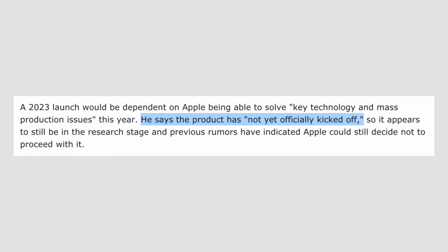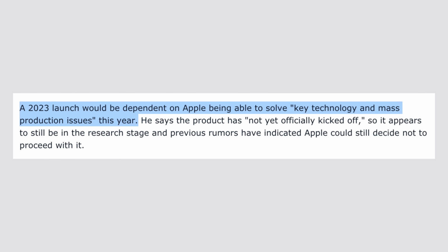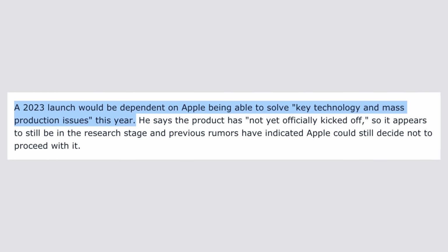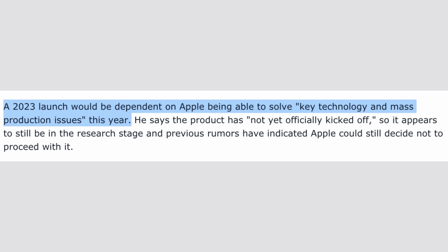However, he said that the foldable iPhone has not yet officially kicked off, which basically means that Apple hasn't decided to fully go forward with it. But if they do, we could see a 2023 launch if Apple is able to solve key technology and mass production issues this year. And now, with all of those leaks and rumors out of the way, I want to give you guys my own personal speculation on how Apple could handle the foldable iPhone launch.